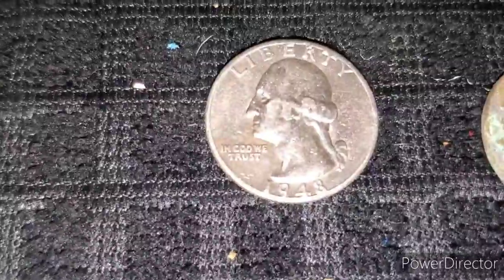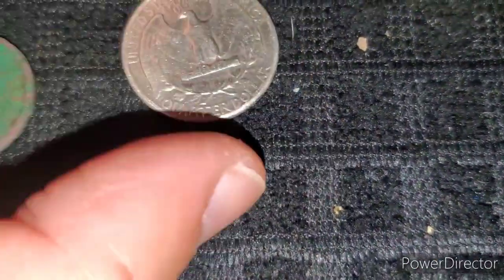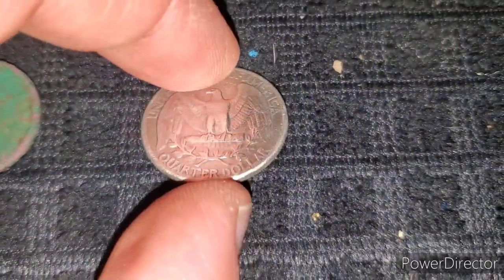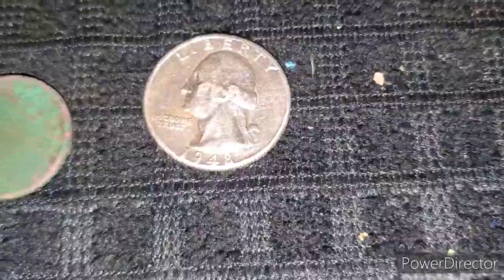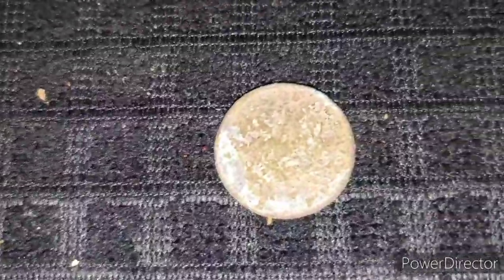I did find one silver quarter, a 1948 Washington quarter. No mint mark. And I didn't gouge this one, so that's pretty cool. But the highlight of my hunt is this.